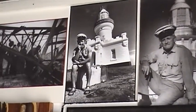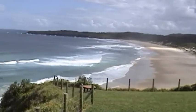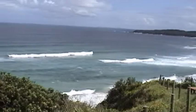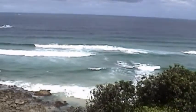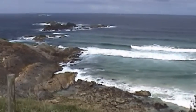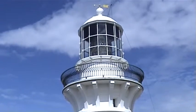What about the shipwrecks around here? How treacherous is the area? There's probably about 40 shipwrecks around here, which haven't all been discovered, but one of the major ones was the Catherine Adamson. It hit Little Seal Rock out the front there, and anyway, that was carrying a lot of Chinamen back from the goldfields.